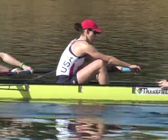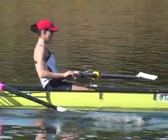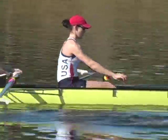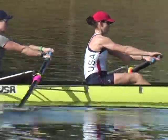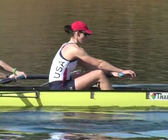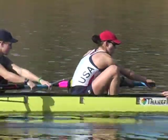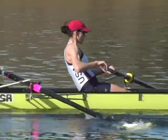Once the blade is secure in the water, the athlete is able to hang or suspend their body weight on the oar handle to produce the force that moves the boat. This is an example of a classic sequential type of power application: legs, back, arms.